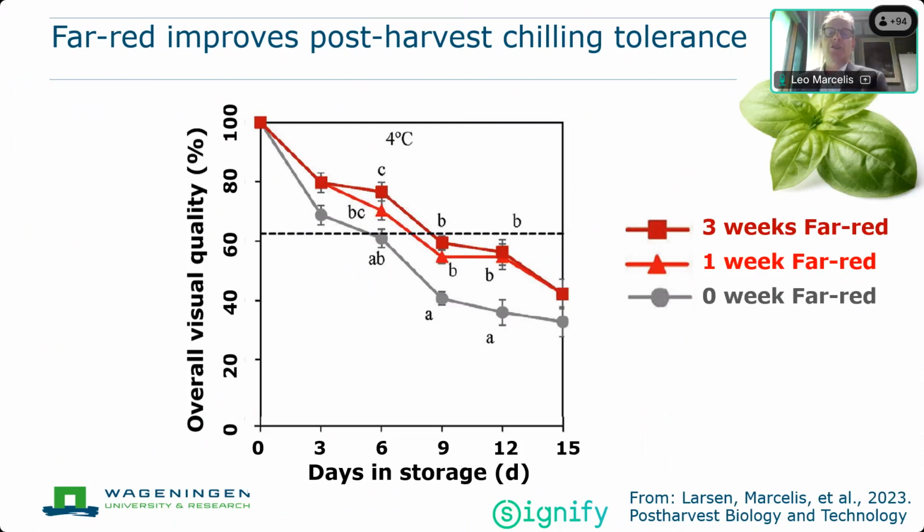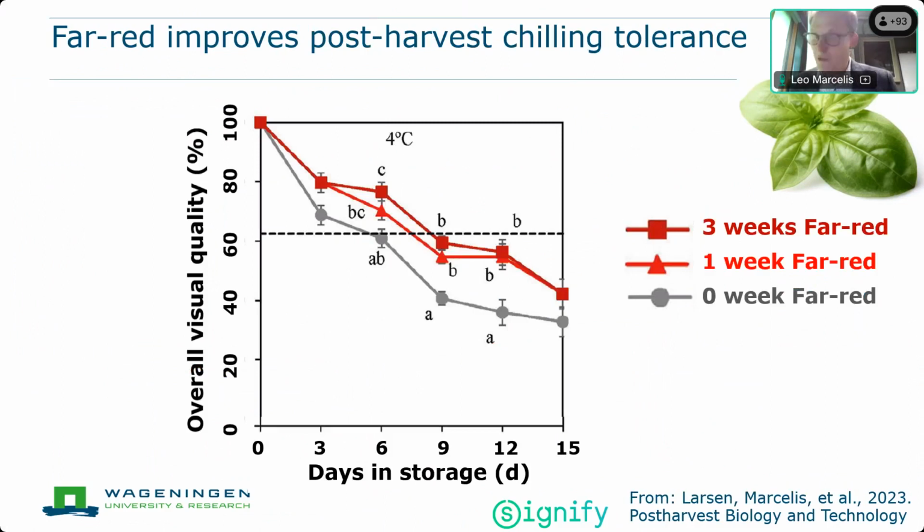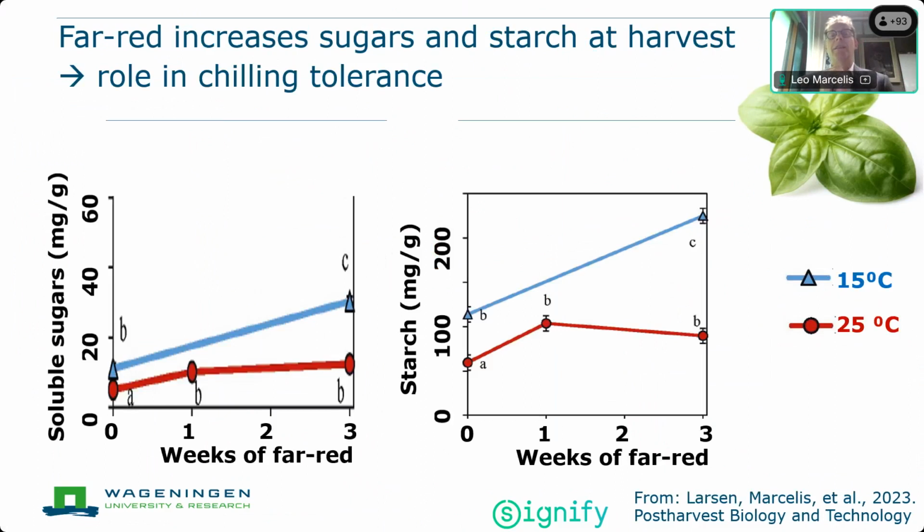And then we see that during the storage, it declines. But what we can also see is that the gray line, where no far red was applied, was lowest. So there, the quality declined most rapidly. So in this case, the far red light was good to make the plants a bit more resistant to the chilling injury. I also have to say, if we store them at a higher temperature, there is not much effect of the far red, but it really makes them more tolerant to chilling. And then we wanted to know why, what makes it more resistant?